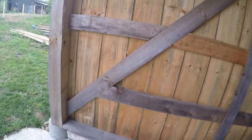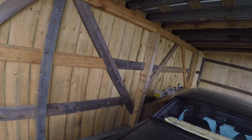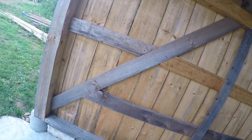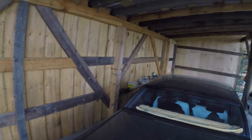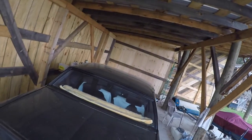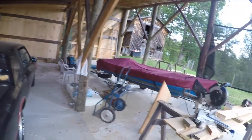But there's how I braced that and stuff. Like I say, we were definitely not carpenters. We were sawmillers and just barely that. But this is her sheds, or shed rather. It's basically 2 sheds in one.